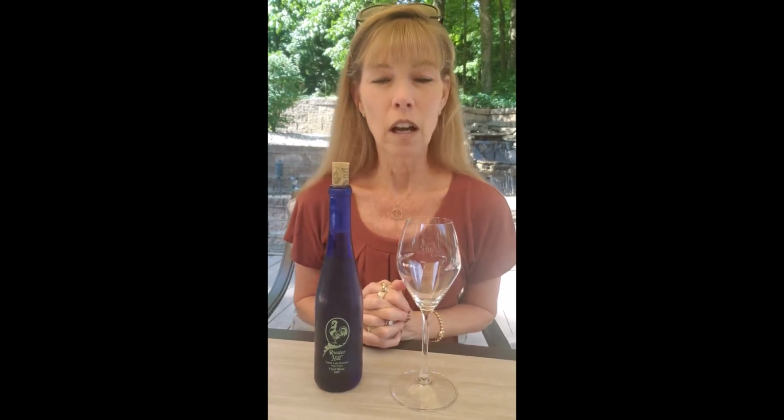Vidal Blanc is a white grape, and it was developed by a gentleman named Jean-Louis Vidal. He was French, so it's a French hybrid grape. He created this grape or developed it in the 1930s for growth in a cooler region of France. So what's cool about this grape is it grows really well in colder climates, and it also is very hardy in those climates, and it still maintains a sweetness but also an acidity. So it makes for a really, really lovely wine.